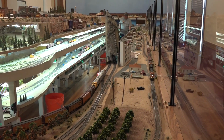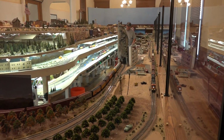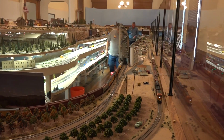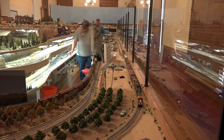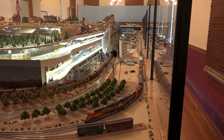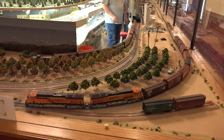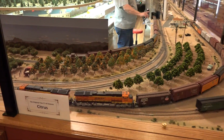Now here's something else. 50s units, modern units. These are FRE units too. Oh yeah, Tier 4s.